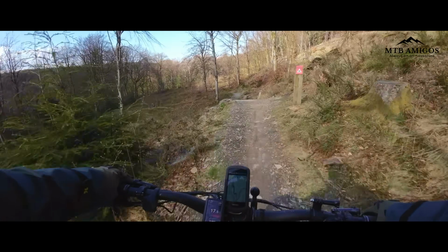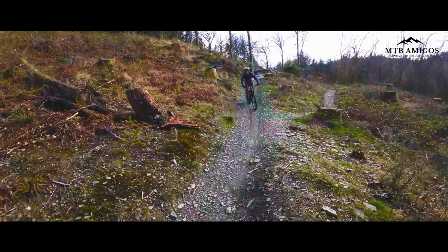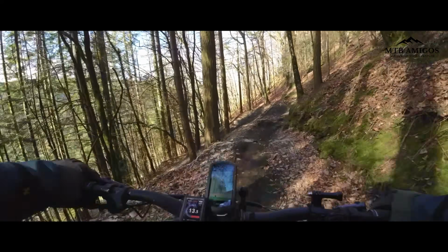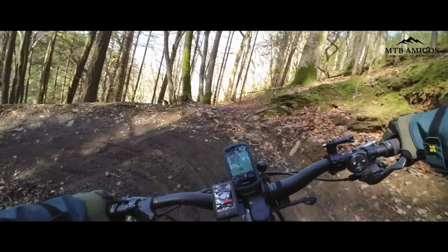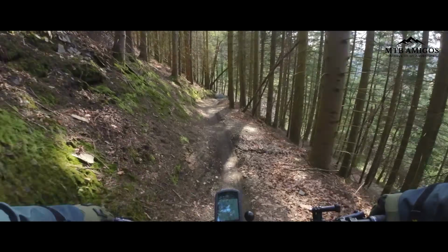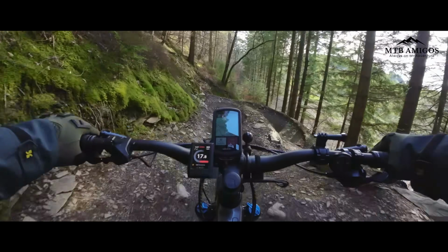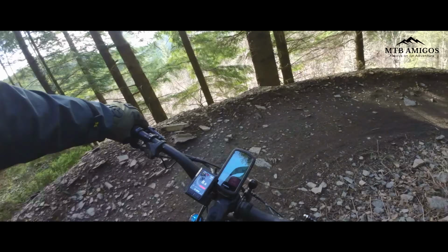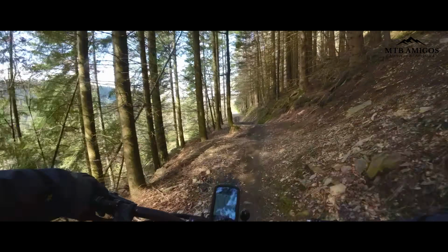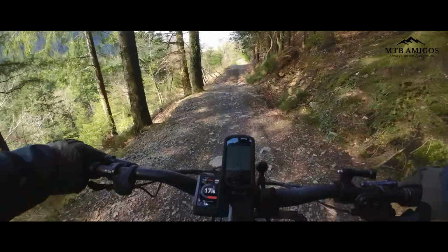This last section was a lot of fun, very flowy sections with some decent steps. Right at the bottom there's a few tabletops. I really enjoyed this place and it's a good start to our trip.